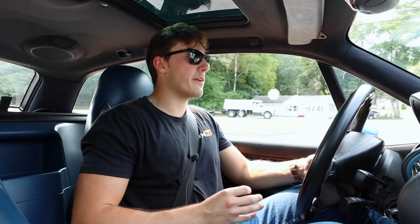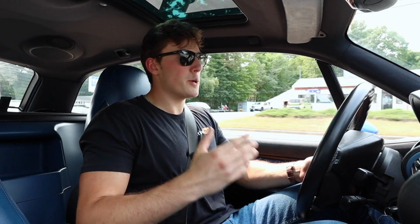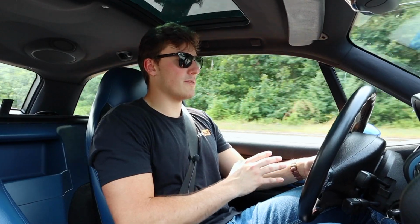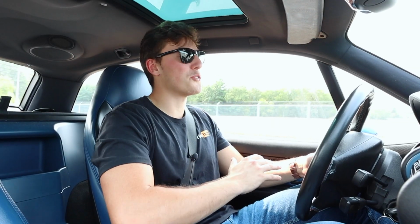See, the difference between this M Coupe and other performance cars is they do everything they can to make the driving experience as smooth and as simple as possible. They don't build these things thinking Ayrton Senna is going to jump right in and go. The M Coupe gives you all the proper performance parts you need to go fast, and then they basically just kick you in the ass and say, good luck. But that's what makes it so fun and such a special driving experience.